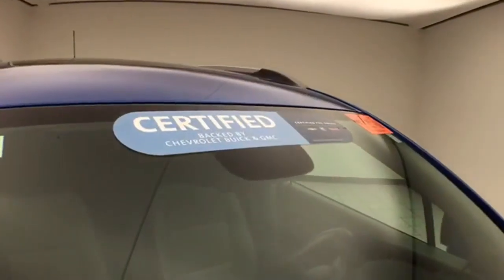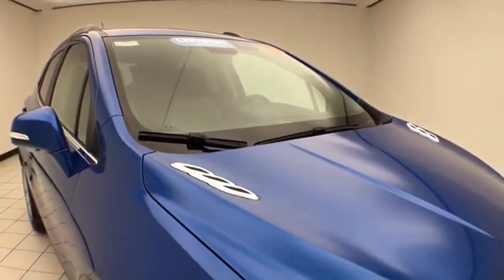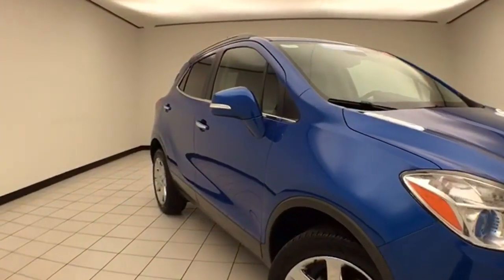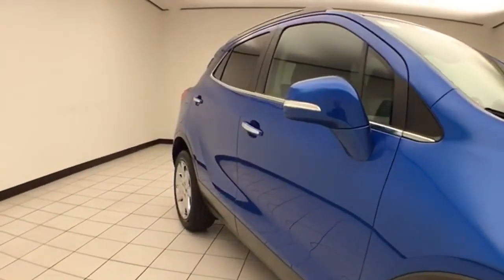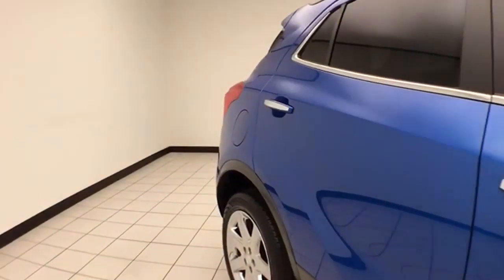To be GM certified, the vehicle goes through a very strict 172-point inspection. It gives you the balance of a 4-year 50,000-mile bumper-to-bumper and a 6-year 100,000-mile powertrain warranty. You also receive an additional 12-month, 12,000-mile bumper-to-bumper and 2 years or 24,000 miles of scheduled maintenance.